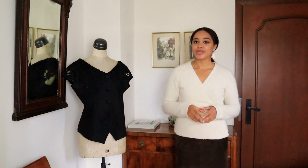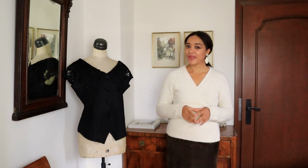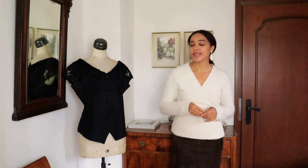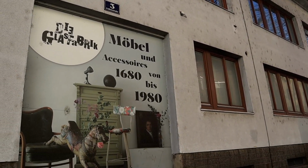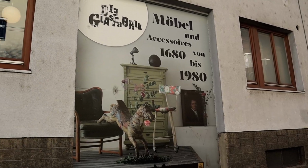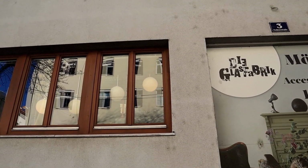The next location is a place where I love to go. I discovered it many years ago during my studies in 2004-2005. I have a deep passion and respect for beautiful vintage objects. I feel that it's locked into my soul or simply inherited from my grandparents who were art collectors. The Glasfabrik is one of the most favorite and wonderful places where I go to find objects that I need for my home or work or to simply find inspiration.